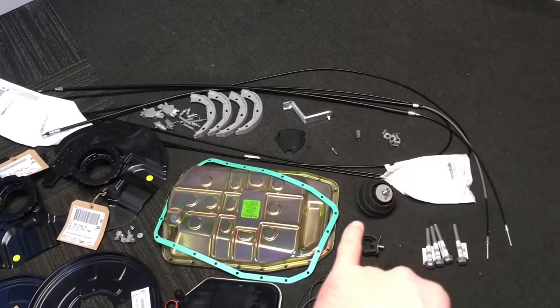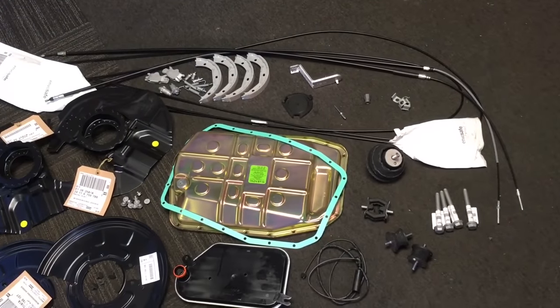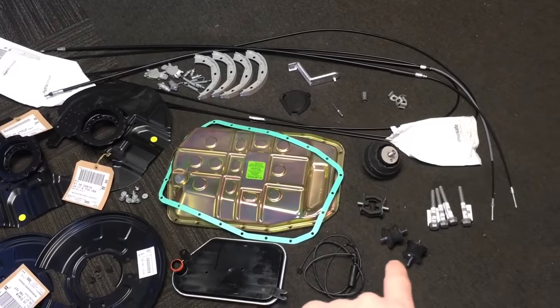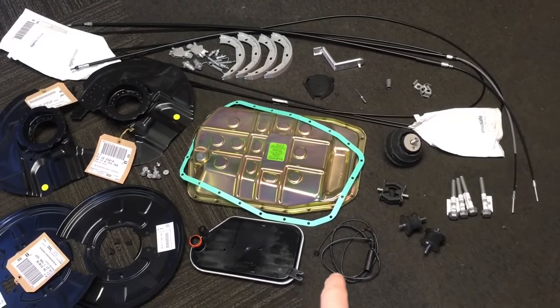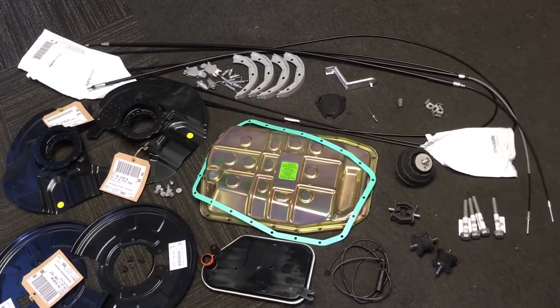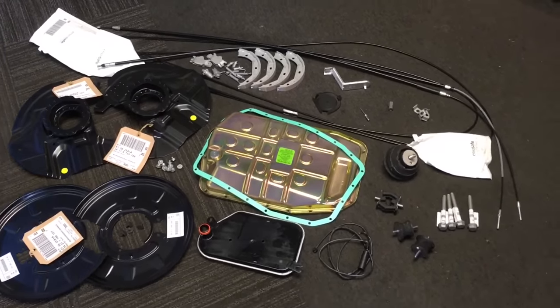Engine mounts we're going to be renewing, so one's here, one we're waiting for. Center exhaust mounts we're renewing, one's here, one we're waiting for. Pair of gearbox mounts there, rear brake pad sensor wire, and then the four front subframe bolts to get the new subframe in place into the chassis legs.